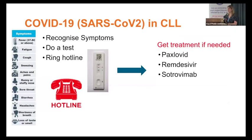Do a test anyway. If you test positive, ring your hotline for your CLL clinic, because we've got very effective treatments if we give them in the early stages, but we need to start them within 5 to 7 days from the onset of symptoms. So Paxlovid is something you can take orally, does interact with a lot of the drugs we give, so you may need to stop your CLL treatment while you're on the Paxlovid, or there's an antibody called sotrovimab that we can give as well. More serious infections in the hospital, we've got remdesivir. So we've got more and more treatments all the time, but the key thing is avoid it, but also treat it early.